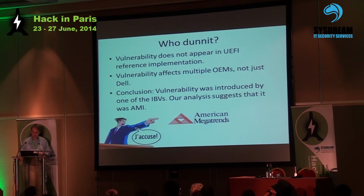So specifically, who did it? Well, it doesn't appear in the reference specification. The vulnerability affects multiple OEMs, so it's not Dell, it's not one of the OEMs. They don't sell to each other, they're competitors. The vulnerability was introduced by an IBV. Based on our analysis, it was AMI.